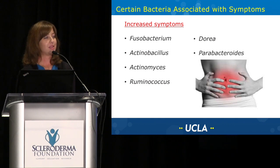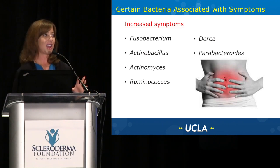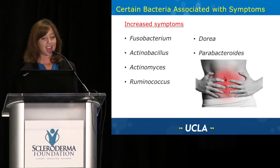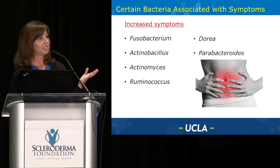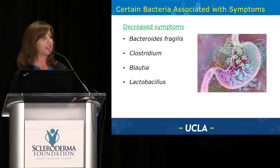In addition to the imbalance in the bacteria, we also were able to pinpoint certain bacteria that were associated with having more symptoms. So I apologize, the names for bacteria are kind of long and hard to pronounce, but these ones here, Fusobacterium, Actinobacillus, Actinomyces, Ruminococcus, Dorea, and Parabacteroides, the patients who had higher levels of these bacteria had more severe GI symptoms. On the other hand, there were other bacteria that if a patient had higher levels of these, they actually had less GI symptoms. So Bacteroides fragilis, Clostridium, Blautia, as well as Lactobacillus. So some of the bacteria seem to be protective against having symptoms, and other ones seem to be associated with worsening symptoms.